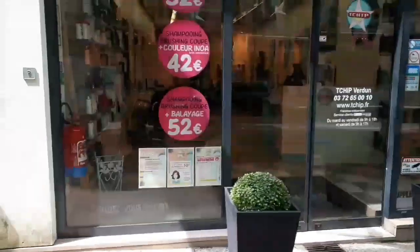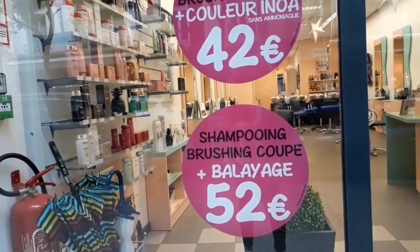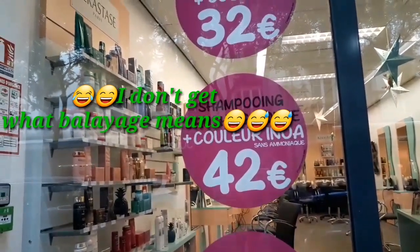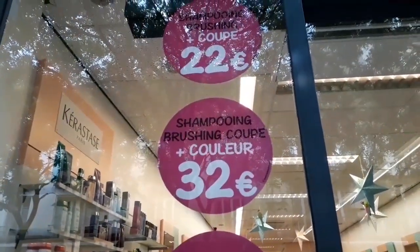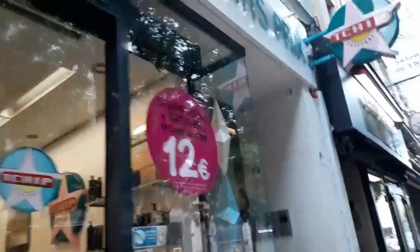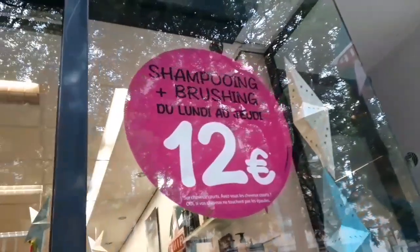And this is the saloon. That's the price for the haircut and color. Shampoo, brushing, and cut is 52 euro. Color is 42 euro, with shampoo and brushing and haircut. And only shampoo, brushing, and cut. Different prices. And shampoo and brush, 12 euro, only for Monday.